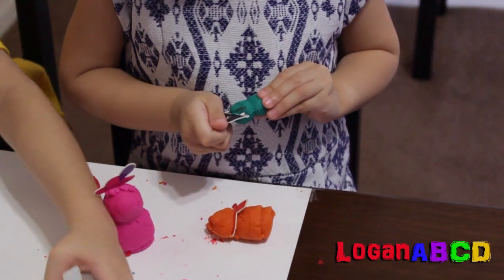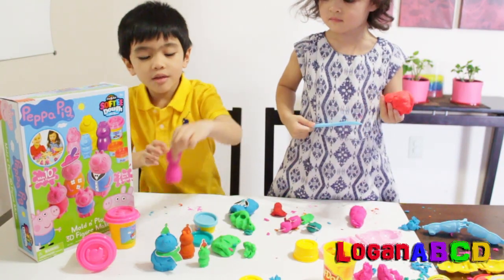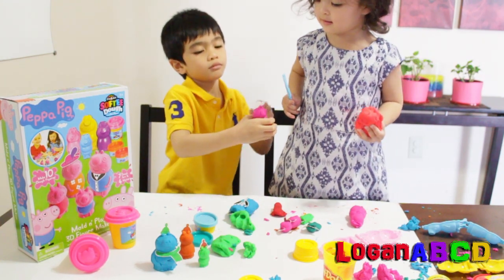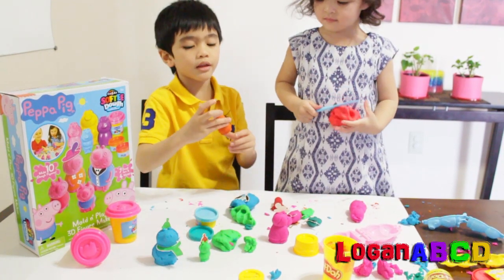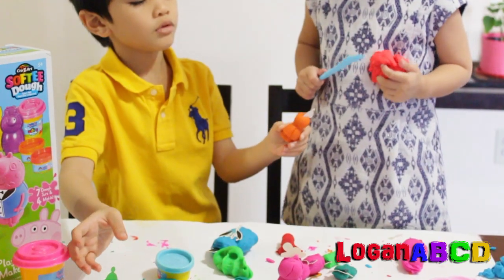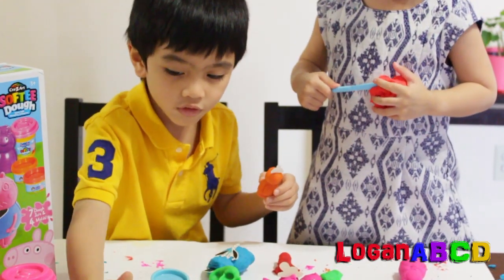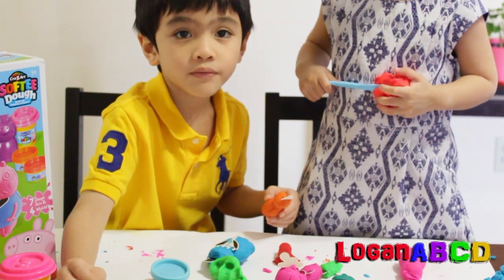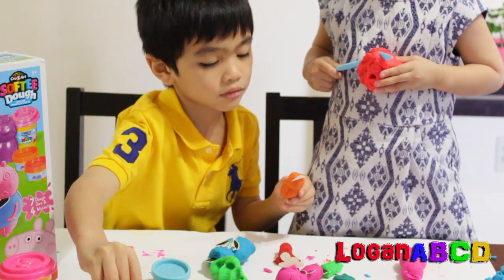Pirate hat. Fold down. Yay. What color is Mommy Pig? Pink. What color is Peppa Pig? Yellow hat. Orange. What color? It's orange, Gia. Orange. Oh, but she's wearing a yellow hat. Can you show me? I don't see a yellow hat. Look.